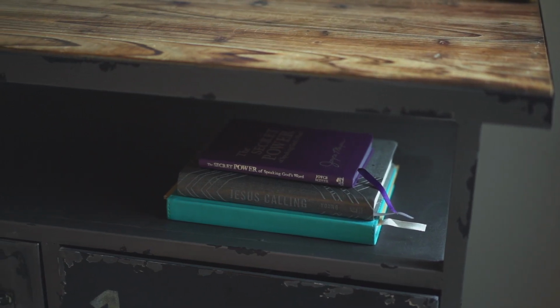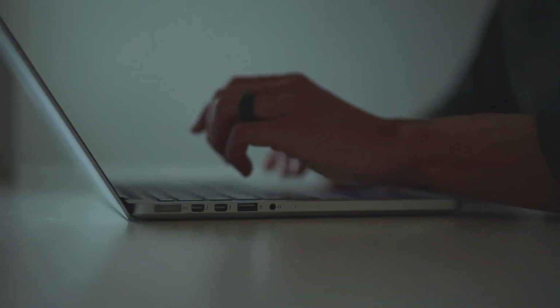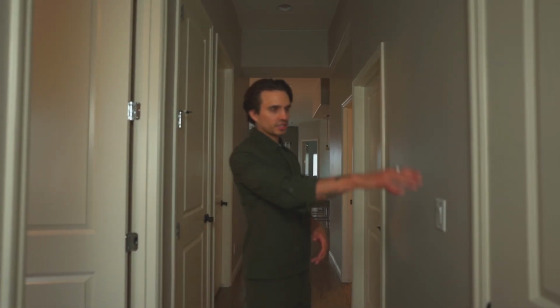This, of course, is where I spend a majority of my time coming up with all my ideas for my videos. This is where I edit and also where I work on other businesses of mine like Shavu, my hair brand. And there's the pup, Emma Bean, who's always by my side. All right, now moving on, that's just the garage.